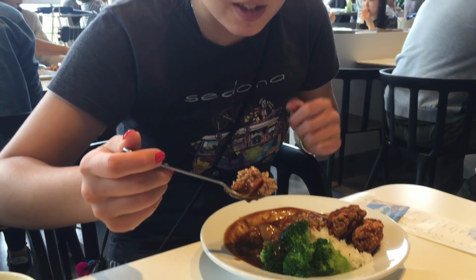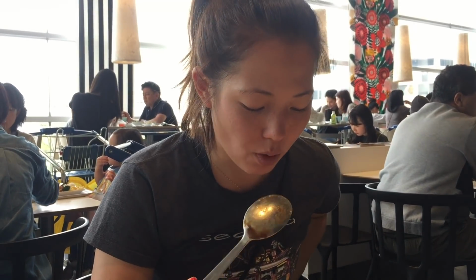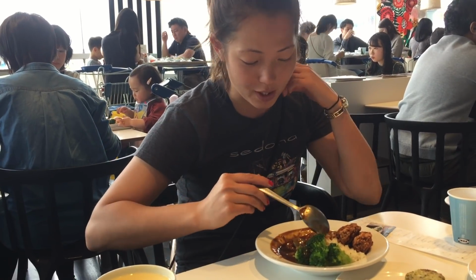So, we shall start. This is vegetable curry with fried chicken. It's a Japanese curry, looks like, so. Okay. It's not spicy. It's more on the sweet side. I think it's for kids and older people. It's not bad.